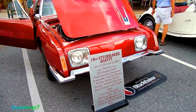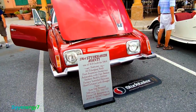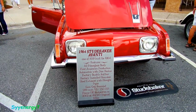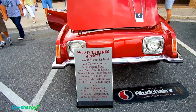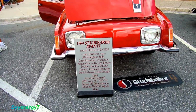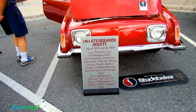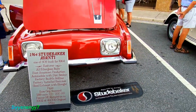Here we got a 1964 Studebaker Avanti, one of 809 built in 1964, all fiberglass body. First American production automobile with disc brakes, factory built-in roll bar, factory installed stainless steel exhaust, straight pipes. It's got the Chrysler Sure Grip 8 3/4 pumpkin rear, 289 V8, which should be, it's Ford. Frame off restoration 2002 at 48,000 original miles.